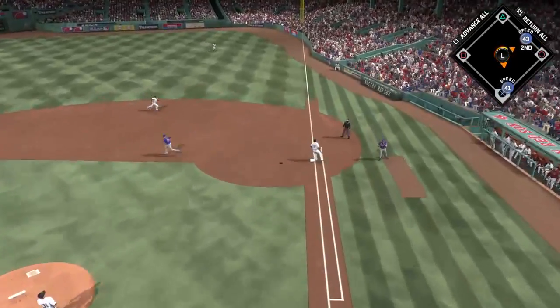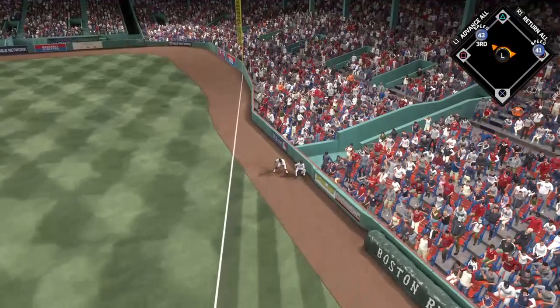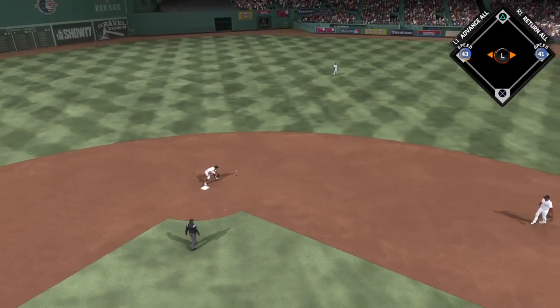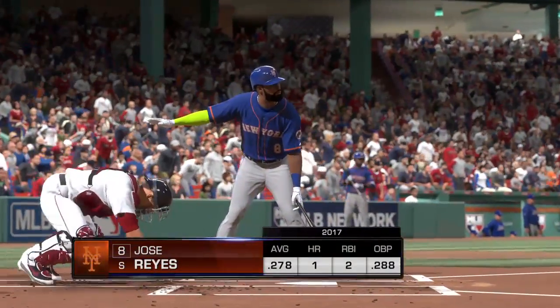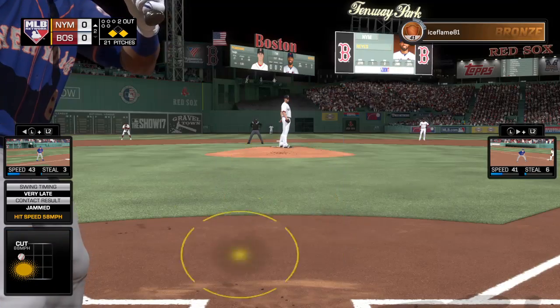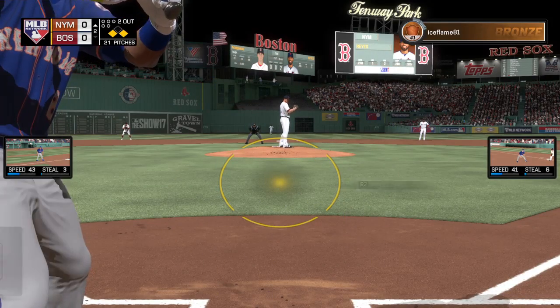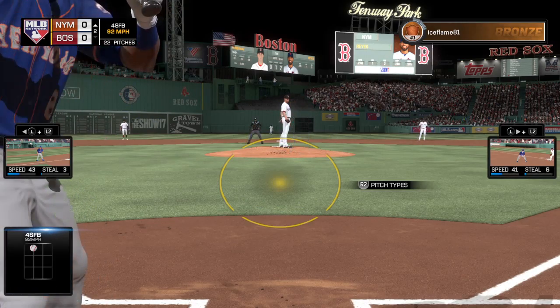And here's a ball hit in the air. Schoop onto the grass, but he can't make the play as it finds the outfield grass. So now they'll have runners on the corners with two away. Now at the plate, Jose Reyes looking for a third straight two-out hit and a run in the inning. Here's the first pitch to him. Checks his swing, but this pitch is right there for strike one.